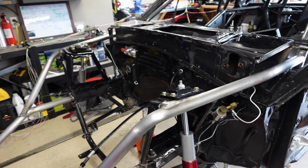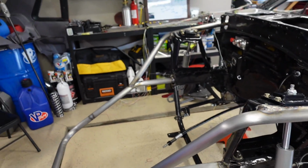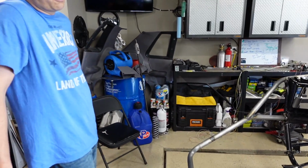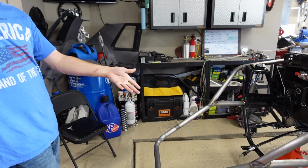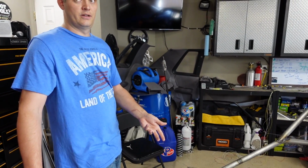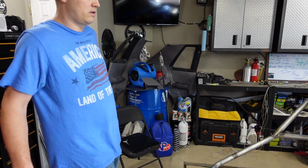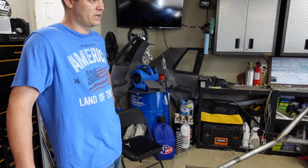This is all just chromoly. I forget which wall thickness it is, .083, .085 wall? We got 1 5/8" chromoly. You'd be surprised. Chromoly is expensive too. It's a lot heavier than you think it is. Each bar was 10 pounds when they're full bars. So it adds up quick. It's a lot of weight.